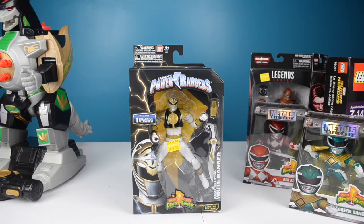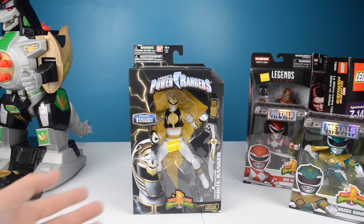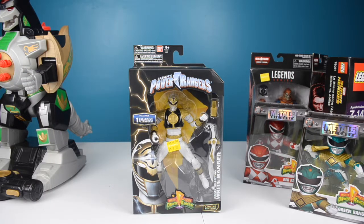Moving penultimately, here's our Power Rangers Legacy Edition White Ranger. Originally $20, got it for $9. My Walmart had a ton of these left. I only needed one, so I only bought one. If you want to scalp them or resell them or whatever, fine, that's your business. But for me, I needed one, left them for everybody else.